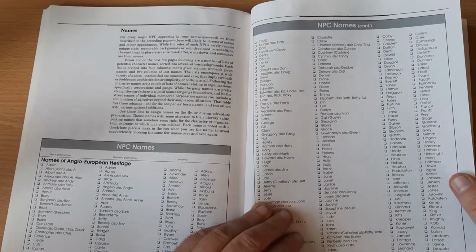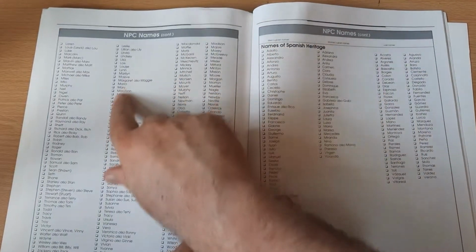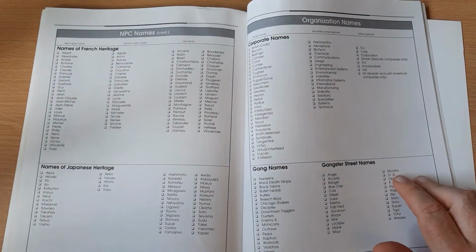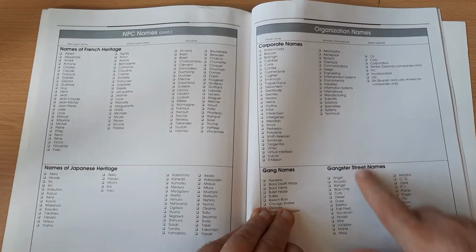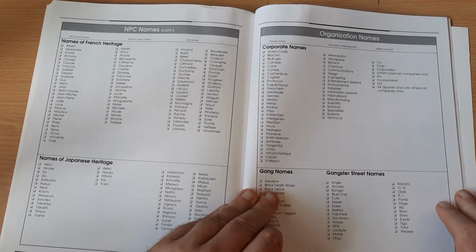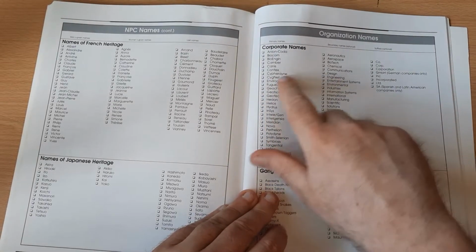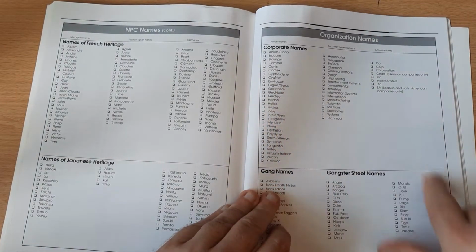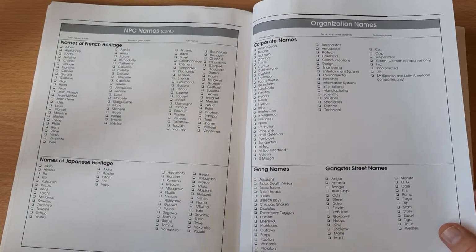So you meet somebody on the street and their name is Emma. Or Marilyn. Or Dominique. I seem to be choosing all female here. Or Francois, if they're French heritage. Organization names. So they're about to break into a computer network and you find out that data's being transferred through a third-party server company, and they are Cypherdyne Biotech Corporation. You can just choose randomly and create a company name. We've got gang names, the Black Talons.